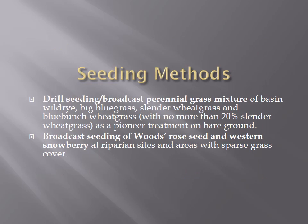So, seeding methods. We're going to have some drill seeding and broadcasts of a perennial grass mixture of basin wild rye, big bluegrass, slender wheatgrass, and bluebunch wheatgrass. No more than 20% slender wheatgrass because it's kind of a dominant species. That would be a pioneer treatment on bare ground, and then a broadcast seeding of woods rose seed and western snowberry at riparian areas and areas with sparse grass cover.